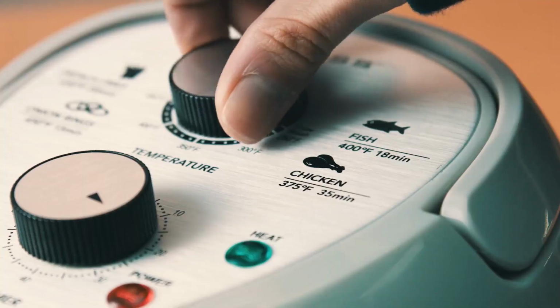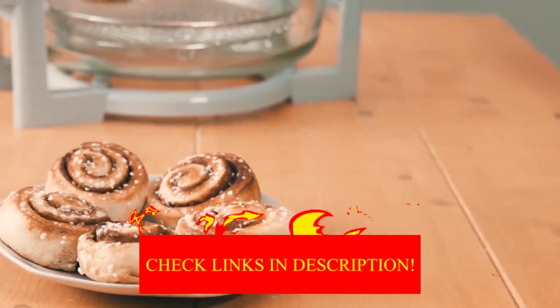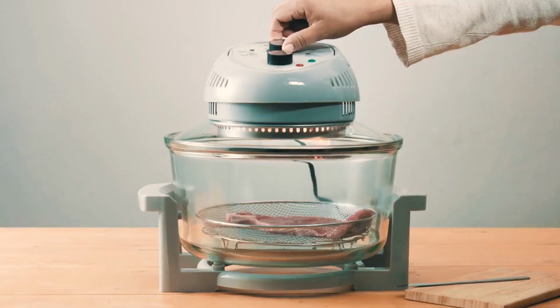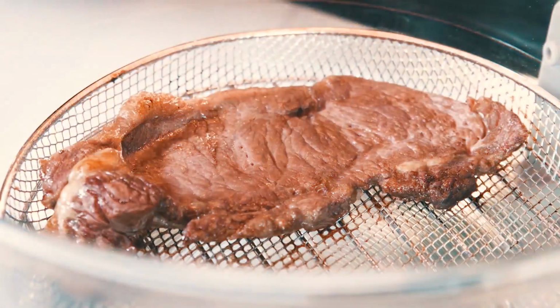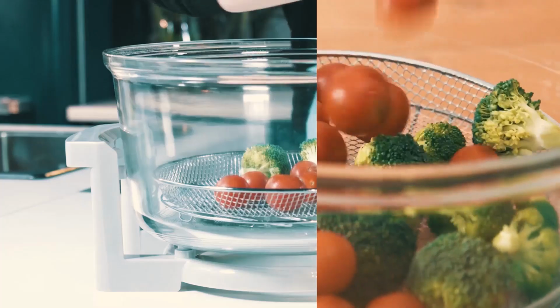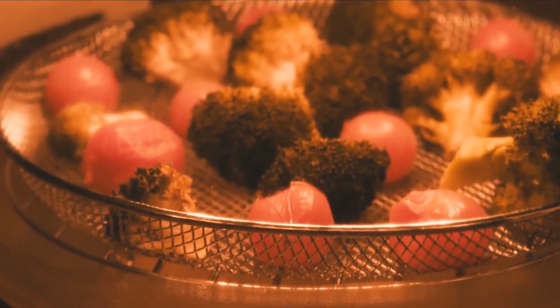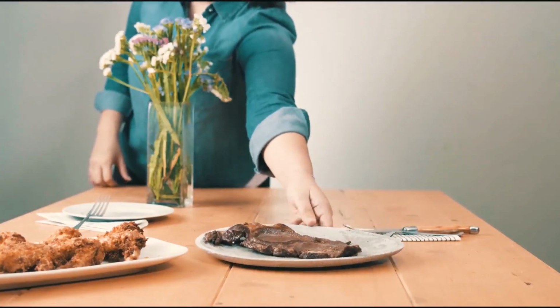But my favorite feature is the extender ring. It adds 5 quarts of capacity in seconds without sacrificing counter space. Even without it, the 11 to 12 quart size is highly versatile. With dual stainless cooking racks and its tall design, I could cook 2 items at once, like potatoes on the bottom and a roast on top.